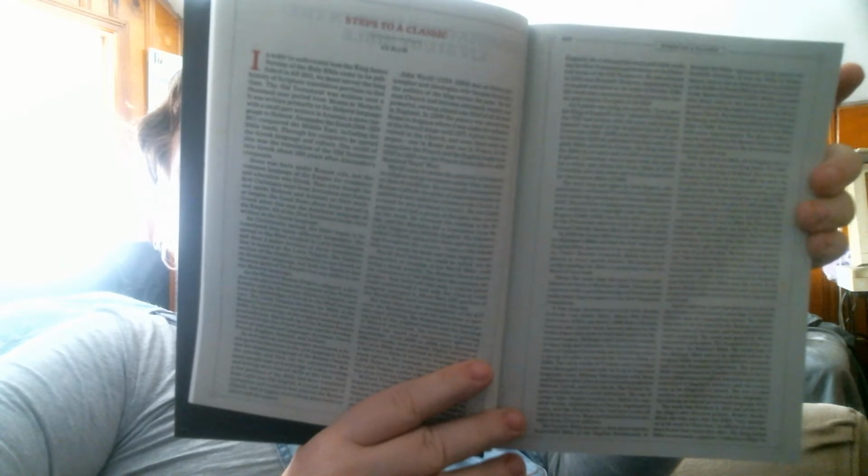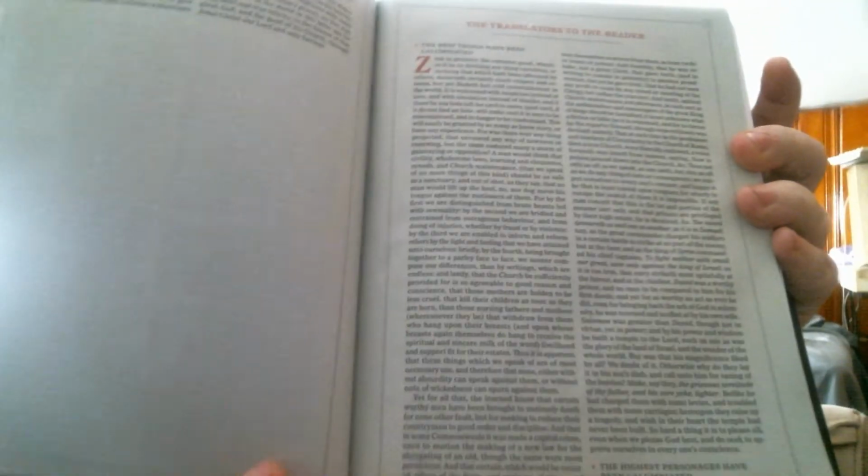Start off with a preface on the King James Version's history, a preface on the prefaces, epistle dedicatory, which is laid out a bit unusual, but hey. The translators to the reader, and this is probably the only Holman edition you'll find that in, just as the previous edition of this was.